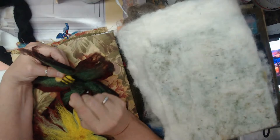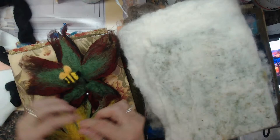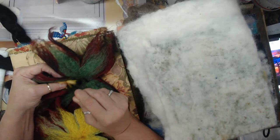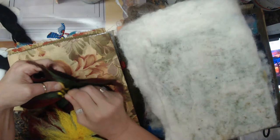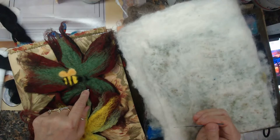Now, the thing about felting, tacking it on like this, I've got it on there, okay? But I could pull it off and move it around if I want to. So that's the good thing about sometimes when you felt, it's not exactly permanent unless you felt it on for a long time. So I've got it tacked on there, and this is just put on with a pin. It's not on there permanently yet.